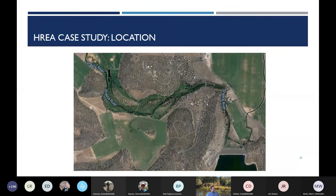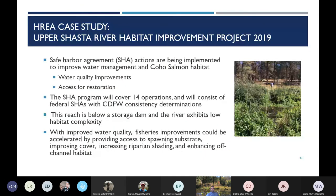Oh, go ahead and hit the next slide, Matt. Here we go. So with both improved water quality and access for restoration provided by the Safe Harbor Agreement, additional fisheries improvements can be accelerated by improving spawning substrate, improving cover, increasing riparian shading, and creating off-channel rearing habitat. California Trout implemented several restoration actions within the project reach. 5 riffles were constructed along with spawning gravel augmentation. 24 large woody debris structures were installed at several locations. A boulder curtain was constructed to enhance an existing cold water alcove, and 100 woody riparian trees were planted.